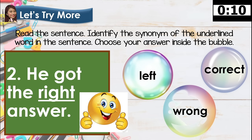And the meaning of right is correct. If this is your answer, very good.